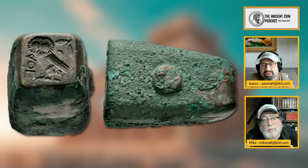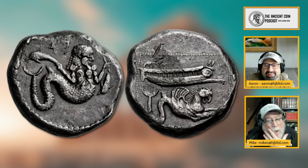Yep. It was really beautiful. People ask, why was the top so clean and perfect, but the rest wasn't? Well, they wanted to leave the incrustation so people would believe that it was real. Next slide, a very, very cool coin.